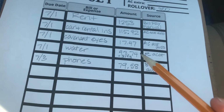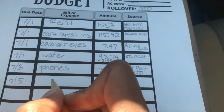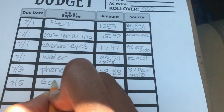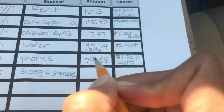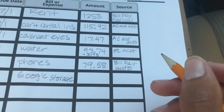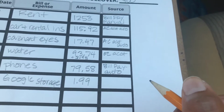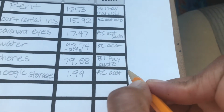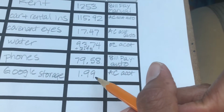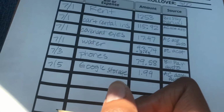And next, we have another subscription service through Google. Basically it's storage. I need to get an external hard drive or something, but it's storage because of all the photos and videos we have, mostly of our children, and to keep it. I need to fix that. But for now, it is $1.99 a month. It automatically comes out of my account.